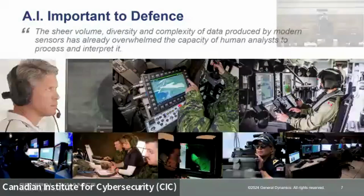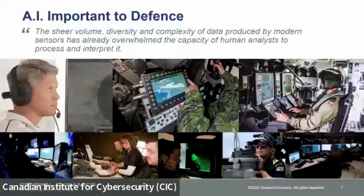But at the end of the day, one of the primary goals of becoming data-driven is the ability to operationalize the information at pace. This is a quote from the DND and Canadian Armed Forces AI strategy. The sheer volume, diversity, and complexity of data produced by modern sensors has already overwhelmed the capacity of human analysts to process and interpret it. This is where AI, generative AI, can play a crucial role in unlocking the value of data.